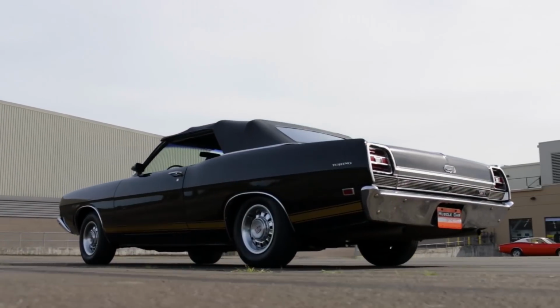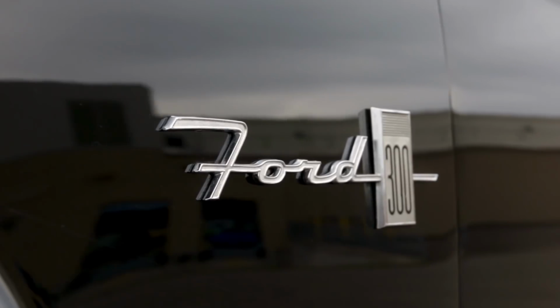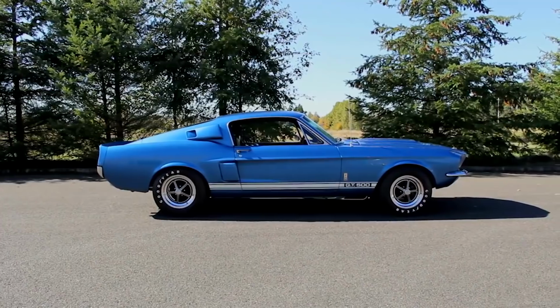Oh, Henry. And we're not talking about the candy bar here, kids. Today, we're checking out 10 things that make blue oval muscle cars the favorite of so many fans.